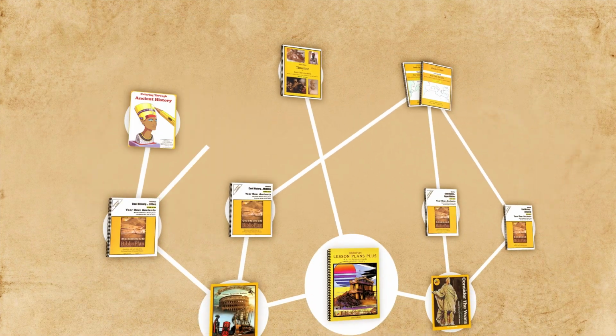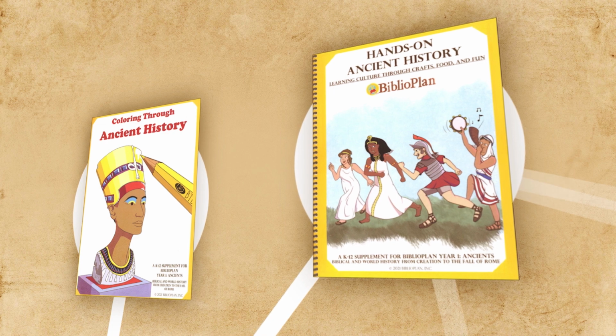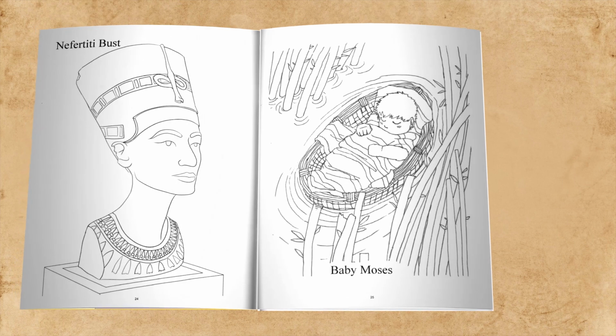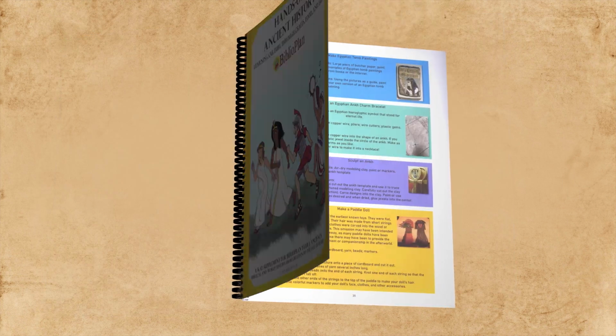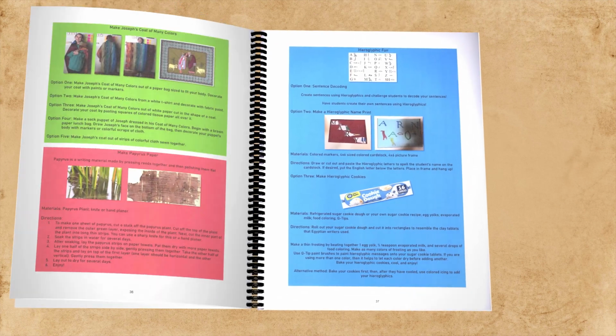The coloring book and hands-on activity book are great additions for your Littles and those kinesthetic, tactile learners. The coloring pages are wonderful tools for students to utilize while listening to the readings or while their older siblings are working on a project. The hands-on activity book provides over 200 activities to get your students participating in their history lessons.